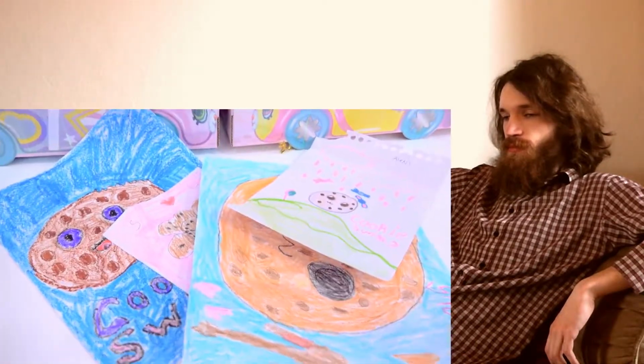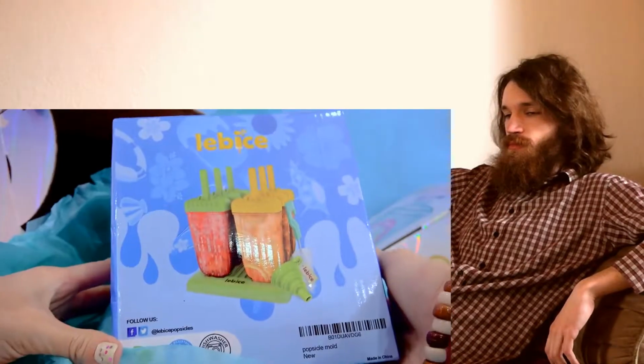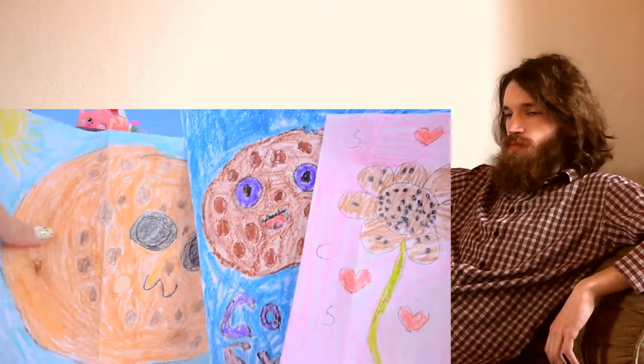Cookie fan drawings that were mailed in. Perfect. Now I can take my Shopkins on the big pink bow. My own fruit pops. Okay, that was everything that was in half that we can share. Thank you, Zara. Keep being amazing, Cookie fan.